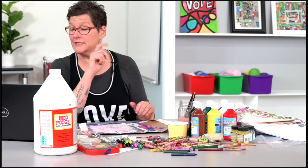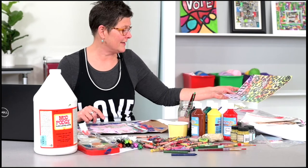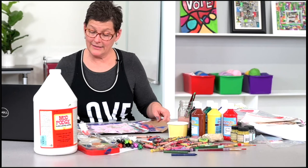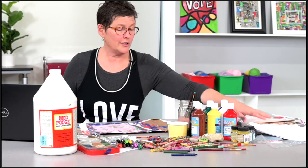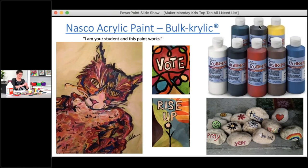Best brushes. Thank you, Megan. Totally agree on that. So next is acrylic. So as long as we're talking about brushes, let's talk about acrylic paint. Nasco bulk acrylic. And I will be honest, I typically refer to it just as Nasco's acrylic paint. We probably will be rebranding this.